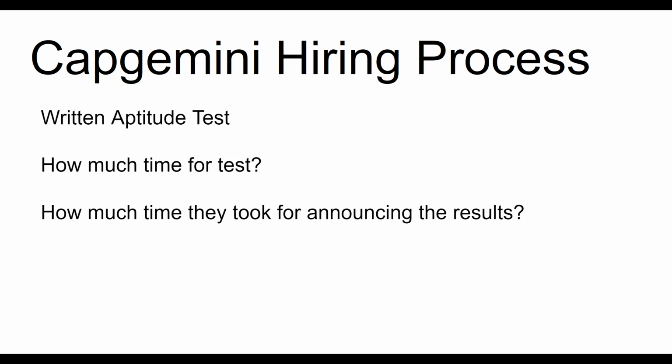Then there were a few programming questions, where you have to write a program or write a database query, and the time given for this test was 90 minutes. So that was all about the aptitude test. Then we were given the results after 1 hour. They conducted the aptitude test and announced results 1 hour after completing the test.